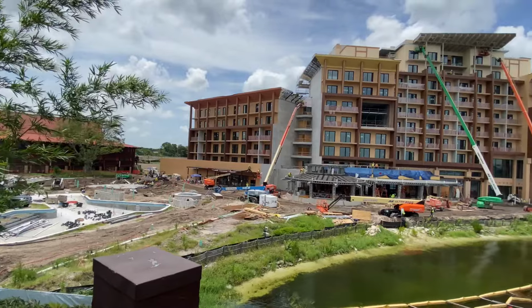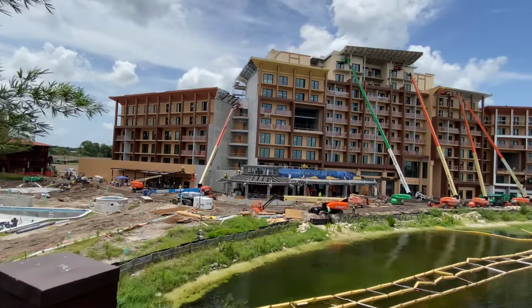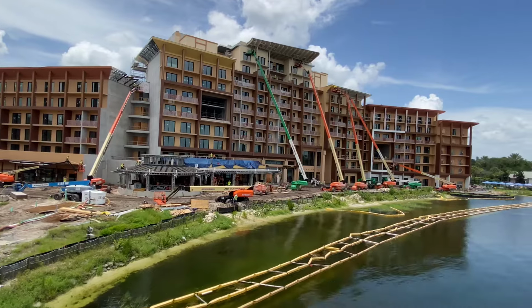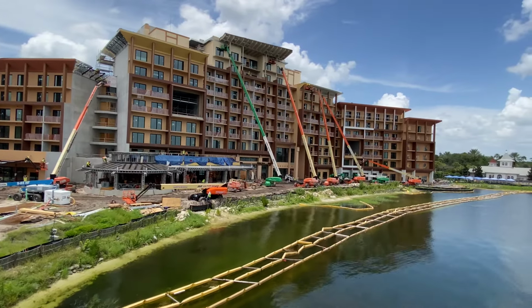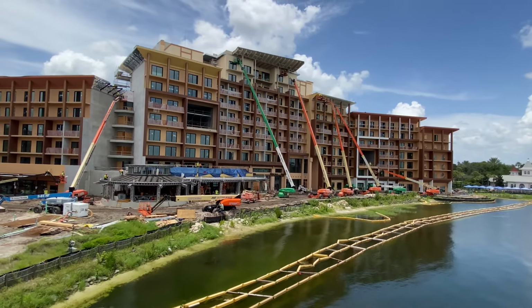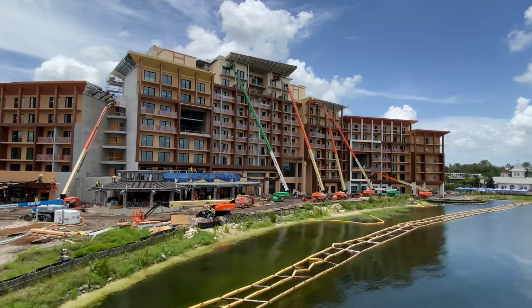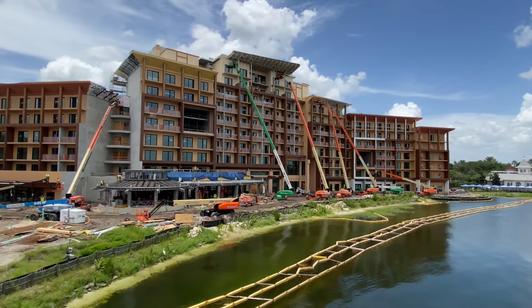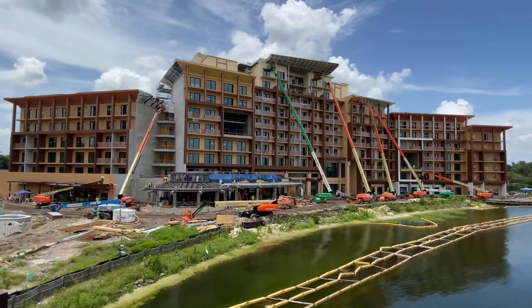So, like I said, this is one of my favorite projects, and I know it took away an area that everybody loved and the pathway, but the pathway will be back. The Aloha show, yes, I will miss it just as much as anybody else will, but I think this is going to be a great addition right here.